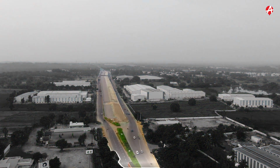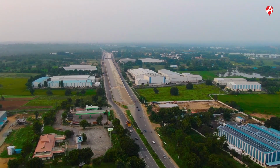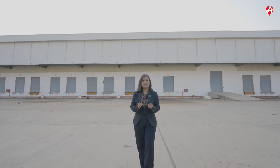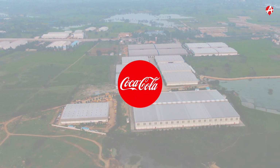This warehouse is located in Manoharabad of Medchal Cluster and is on the NH44 highway that connects to Nagpur, and is also closer to the outer ring road. But what truly sets this warehouse apart is its great location amidst some of the biggest names in the industry. Just to give you an idea, it's in close proximity to the Hindustan Coca-Cola manufacturing plant.